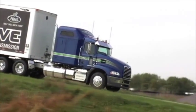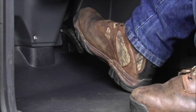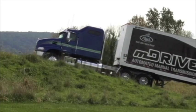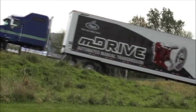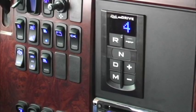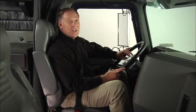The mDrive also has an optional grade gripper, which assists in holding the vehicle on a grade by maintaining the service brake pressure for a few seconds as the operator's foot moves from the brake to the throttle pedal or as soon as the mDrive senses throttle input. Another optional feature is the Mackcelerator, which is a throttle pedal with a virtual 100% detent. When applying foot pressure beyond the detent, the mDrive will select a lower gear to assist with acceleration, such as when it is safe to pass.